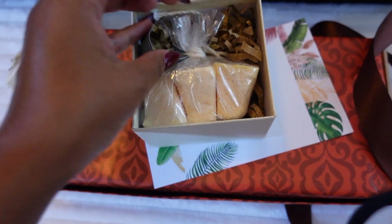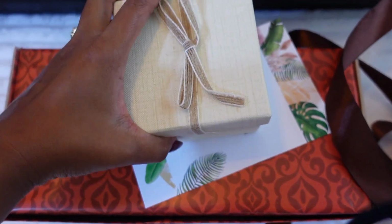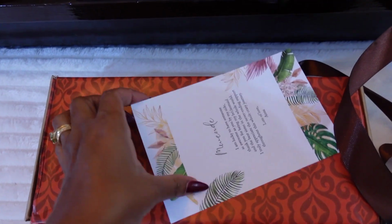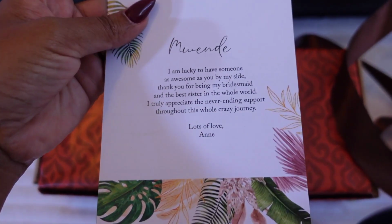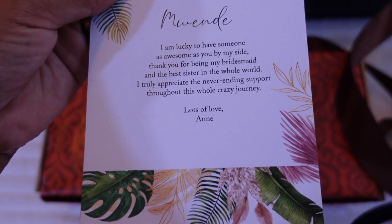By the way, these are all from Casera Naturals. They are all made of natural ingredients, which I'm so into of late. I could already smell peppermint, which is my favorite scent. So this is an amazing gift idea. She really put her heart in this.